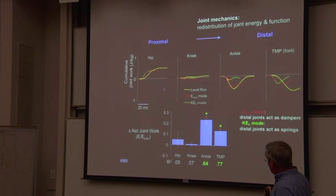And depending on the strategy, the ankle joint in the kinetic energy mode remained as a spring. It didn't get loaded as much. It didn't show as much of a modulation of energy absorption and production. But in the energy absorbing mode, it actually functioned to absorb much of the energy of the body center of mass due to the loss of potential energy.